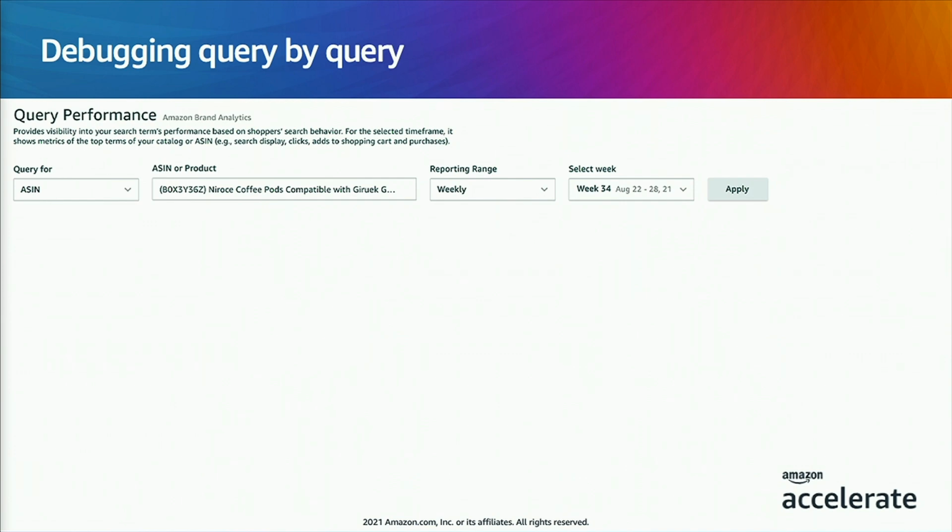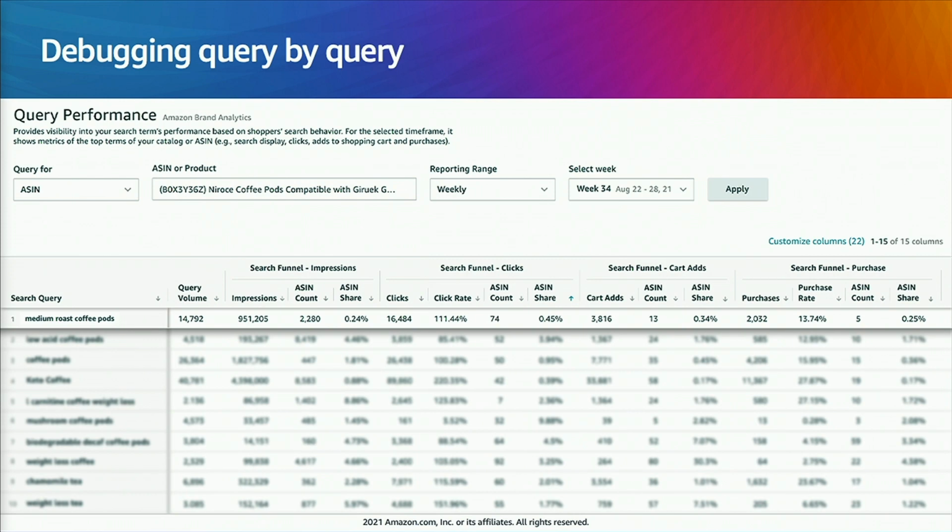You can use the query performance dashboard that we normally just walked through to investigate for which queries the ASIN is performing poorly. In this case, the Narose brand identified a performance problem for the ASIN Narose Coffee Pods 100 Count in the catalog performance view. So you can select that product to analyze why the query signal wasn't aligning with their products. So the list of queries shown here is all related to the selected ASIN.